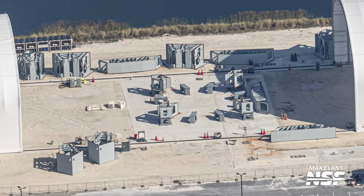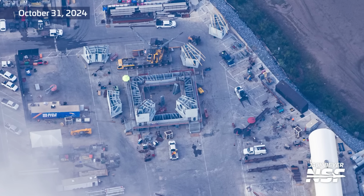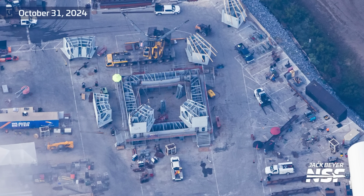To compare the progress seen here to Pad B's in Starbase, that one had its core layer being installed when Jack flew over Starbase on October 31st of last year. Now, because there's a 3.5 month gap between each launch mount, perhaps Pad B's in Starbase will serve as, I guess, foreshadowing for that being constructed for LC-39A. You can watch our latest Starbase update to see how that looks, which also features a flyover of the SpaceX site.